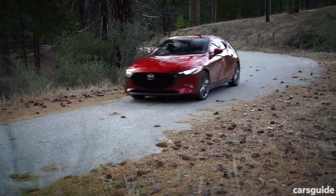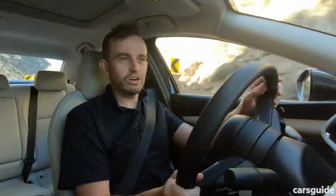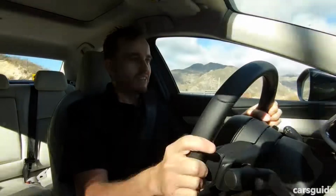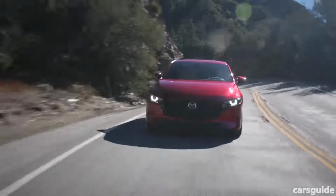Other engines we can expect include the very high-tech Skyactiv-X petrol engine, which uses a diesel compression style setup. It's pretty hard to explain. You can watch our other video on it that Mal Flynn did, and he explains it really succinctly. That high-tech sizzler won't be offered until probably 2020, and it'll be an interesting alternative to the regular petrol or diesel engines in other markets. We won't get a diesel in Australia. That's pretty much ruled out because it's such a small segment of the market.